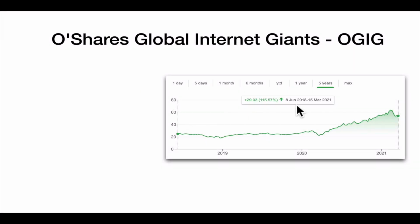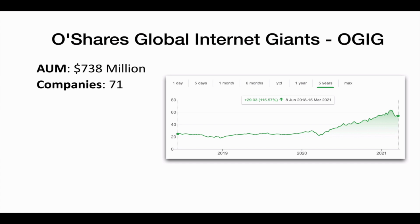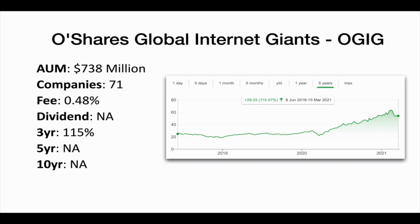Now, it's only been going just under 3 years, but it's had really, really good performance. We have 738 million of assets under management. This only tracks 71 companies. The fee is higher at 0.48%. It doesn't pay a dividend, which I actually found quite surprising. And its 3-year performance is very strong, and we don't have data for the 5 and 10 year. And this is why I included it as a bit of a wild card.